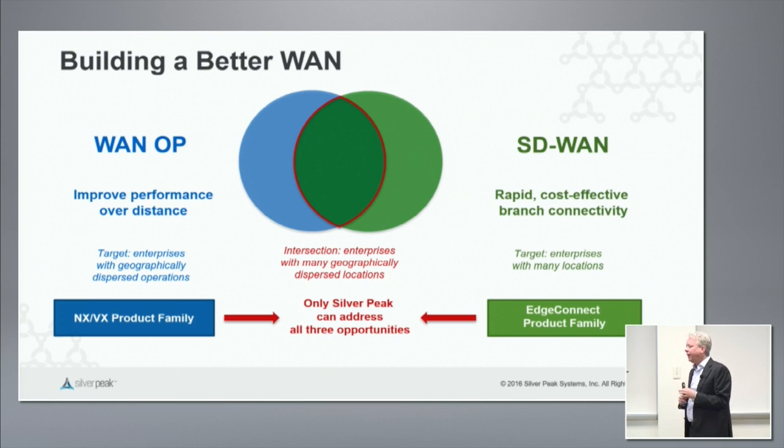Now, on the other hand, SD-WAN is all about connecting branches cost-effectively and rapidly. And so it applies to any enterprise that has a lot of locations. And so we see that there's an overlap between these two markets. Basically, anyone that has geographically dispersed locations that they want to connect rapidly and cost-effectively.